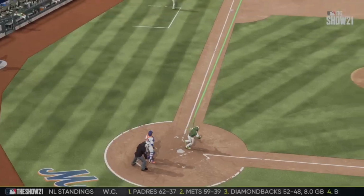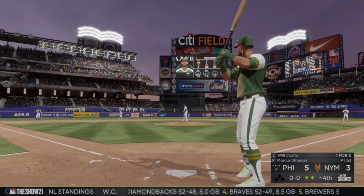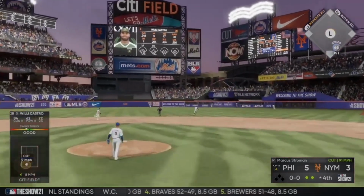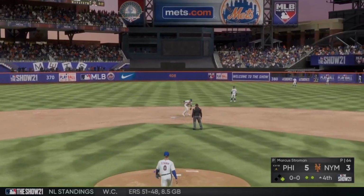Well, he won his last start, but he didn't give up any long balls. He's already given up 2 here, so he's got his work cut out. He's going to have to start keeping the ball in the yard for starters. Into the box, Willie Castro. He swings and sends it on a line to right center. And this is going to find the alley as he might have himself his second double of the ball game.